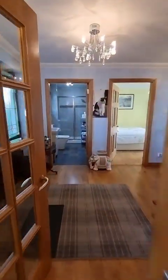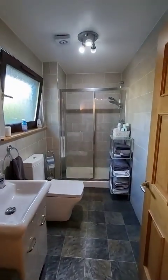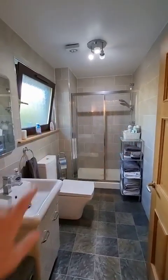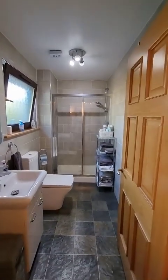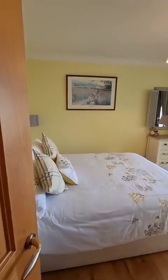Okay, so double doors going through, and then we just walk straight over to your shower room. Beautiful shower room with this Carnadine floor effect in here. Beautiful tiling all the way throughout. And then off into the first of the double bedrooms downstairs.